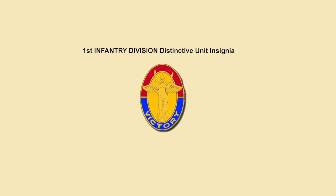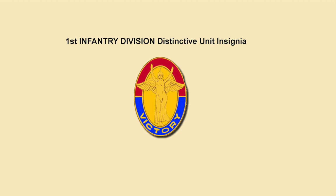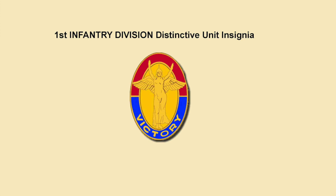It's an oval-shaped gold-colored metal and enamel device consisting of a gold-colored metal background encircled by an elliptical band divided horizontally of red to the top and blue to the base. And inscribed on the blue is the motto VICTORY in gold-colored letters.